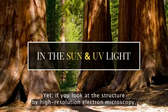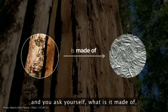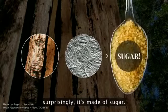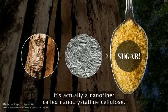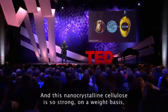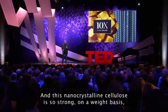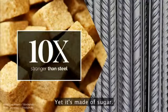Yet, if you look into the structure by high-resolution electron microscopy, and you ask yourself, what is it made of? Surprisingly, it's made of sugar. Well, not exactly as we drink in our tea. It's actually a nanofiber called nanocrystalline cellulose. And this nanocrystalline cellulose is so strong, on a weight basis, it's about 10 times stronger than steel. Yet, it's made of sugar.